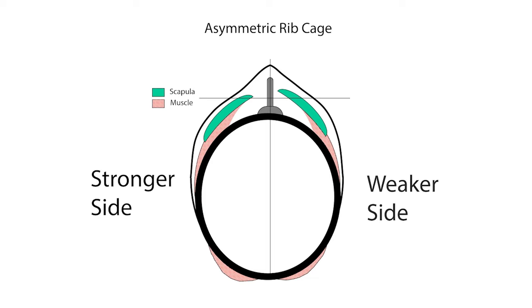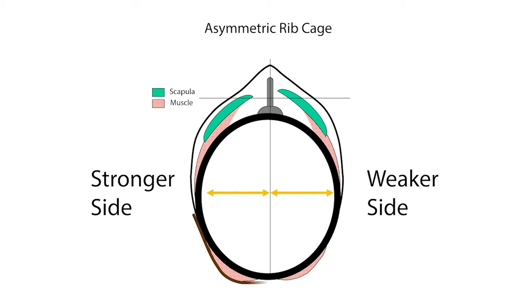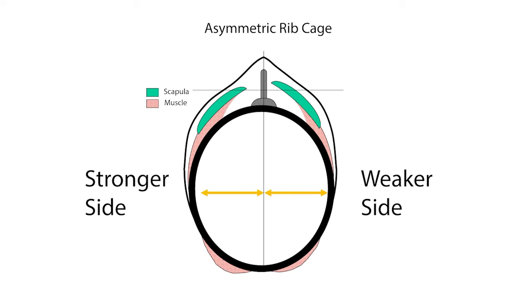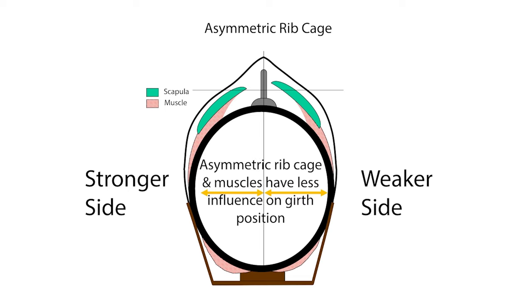Our findings and those of our fitters have been very interesting in this regard. This girth has highlighted ribcage asymmetry that is not always easy to spot or quantify. We are now convinced that saddle movement or slip is influenced by how the girth is forced to sit on an uneven barrel of a horse's ribcage. Effectively, having only one point of contact at the sternum minimises the influence of the asymmetric ribcage on the girth and therefore the saddle movement or slip caused by this girth distortion.